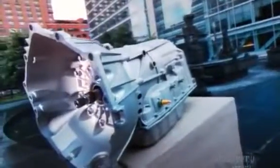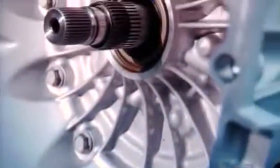The transmission in your car transfers power from the engine to the wheels by setting the most appropriate gear for your driving speed. With an automatic transmission, the driver doesn't have to shift gears manually. Through various sensors, the car's computer determines when it's time to shift and sends an electronic signal to activate or deactivate the appropriate gear.